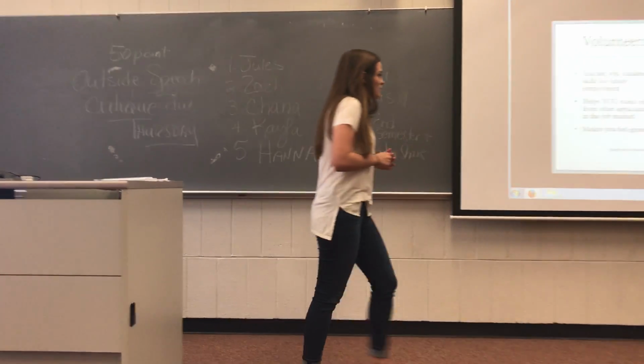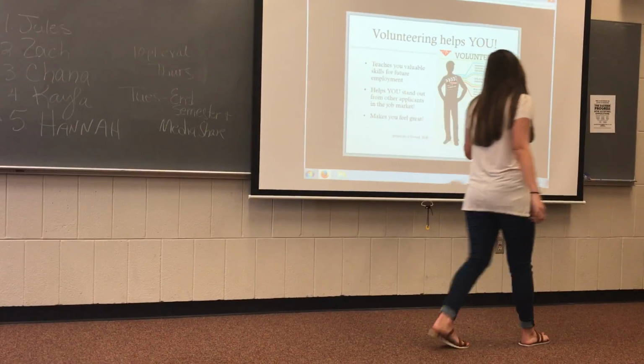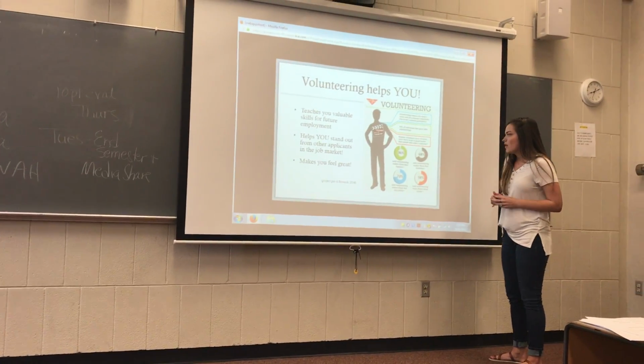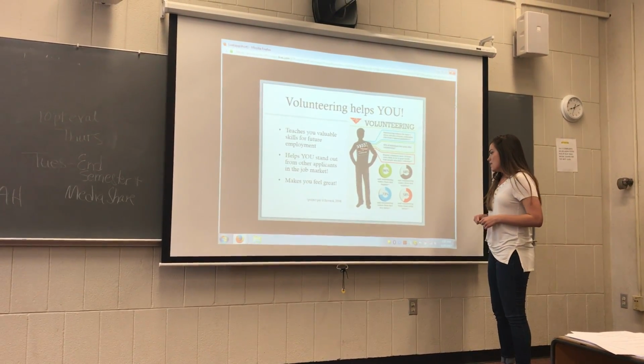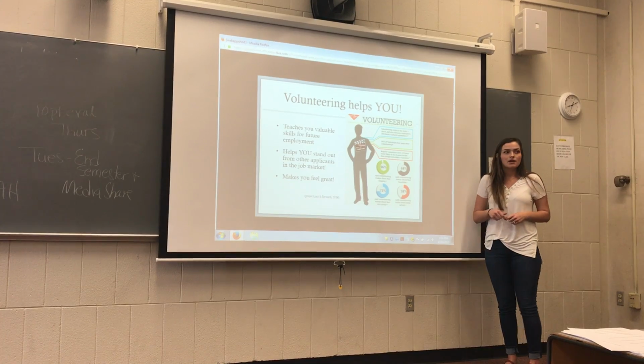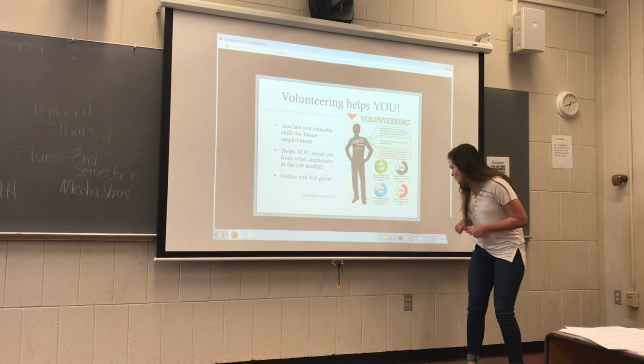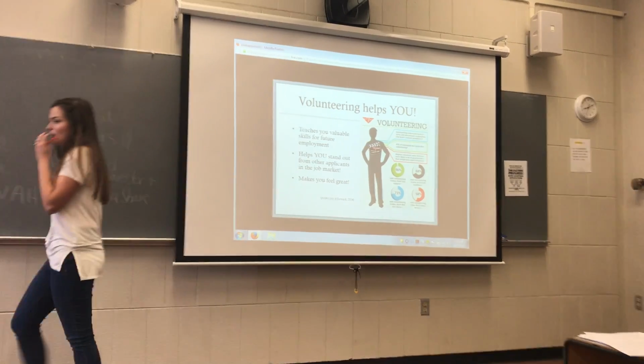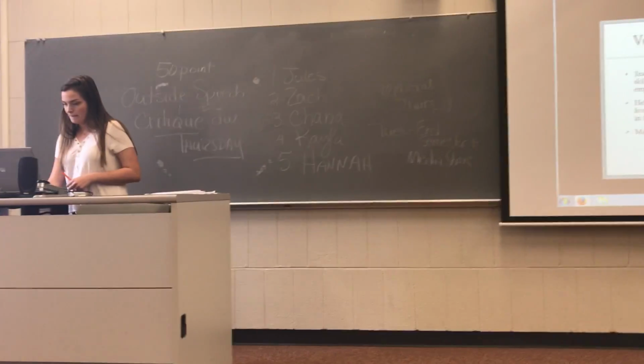This is a chart that was on Project Pay It Forward in 2014. It just has some really cool statistics, like 96% of people said volunteering makes them feel happier. 58% said volunteering helps them feel better or sleep better. And just other really cool statistics. There's a lot of cool statistics about volunteering and how it makes you feel.